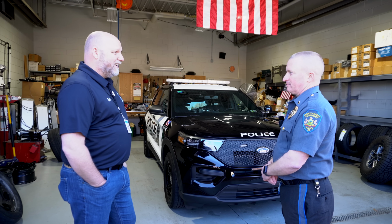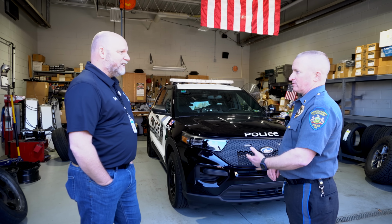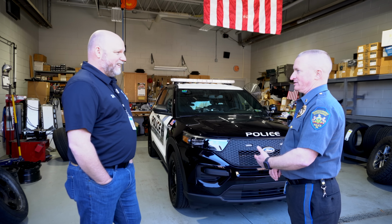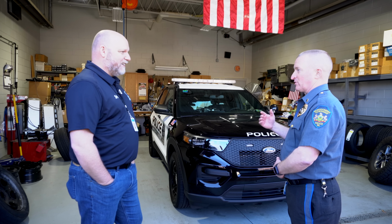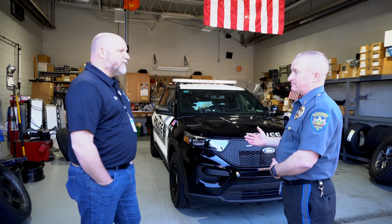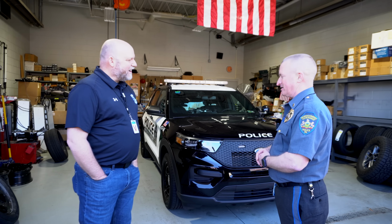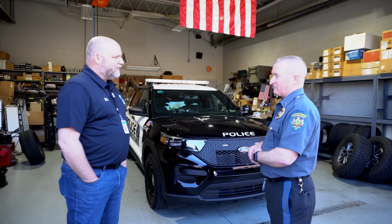We don't have the downtime for small repairs and fixes, which is really nice because you know they can build up. One car gets a flat tire one day, the next day you get another one that has a flat, or you get one where a headlight goes out. If we have a headlight go out, we don't drive around with a headlight out. Right. It's illegal. We can't stop people for headlights out and expect to drive around with headlights out. So it's nice to have somebody here that can fix that right on the spot.